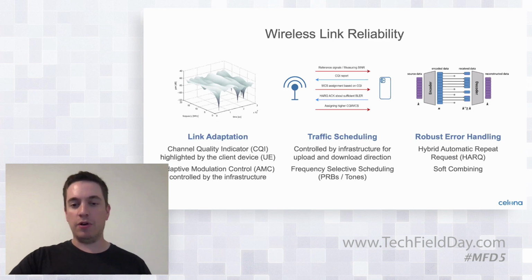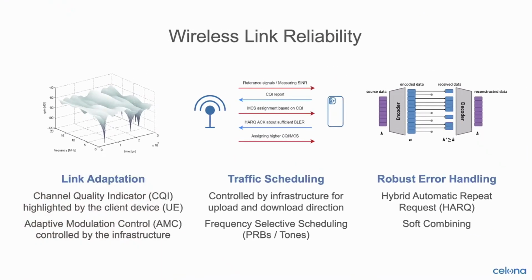Second is traffic scheduling. So just like it communicates the modulation coding to use to each of the clients, it also tells the clients when they can transmit in the uplink direction as well. So based on those CQI reports, it can also select very specific frequency subcarriers that may be performing better than others and assign those subsets of frequency tones to the client devices and the applications that require the higher levels of QoS and reliability. So if we have multiple clients needing access onto an LTE access point onto the channel, we can assign the frequency tones that are performing the best to those clients requiring the most robust QoS and SLA characteristics.